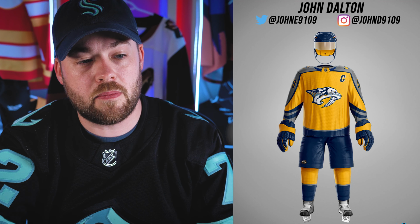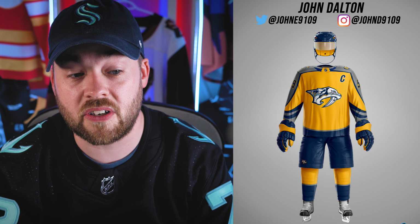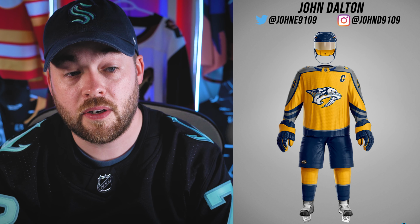Got a little bit of the silver on the shoulders coming down the arms, which is maybe a bit of a callback to one of their original jerseys, and also the reverse retro. And down below in the arms are really interesting swooping modern design, which balances nicely with the angled striping coming down the arms. This is a very, very nice uniform. I like this a lot, actually. Not something that I typically say about uniforms or jerseys that use yellow as the primary color. John, great job on this one, other than the pixelated neck.